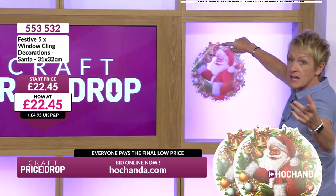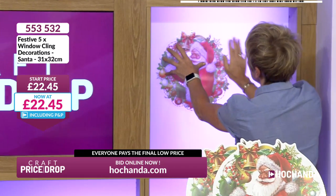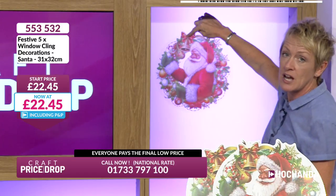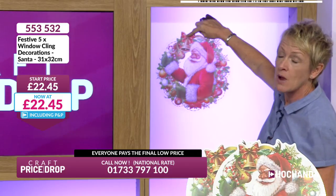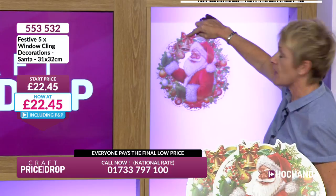If you've got a window maybe in your front, maybe a bay window, you could put two or three. It would be lovely, actually, for the children's bedroom, wouldn't it? I think that would look fantastic. Maybe you're a school teacher, and yes, Christmas is on the way. It would be brilliant on the doors. When the kids come into school, it'd be like, oh, look, it's Christmas. I'm really excited. I don't mind coming to school. They'd love that, wouldn't they?